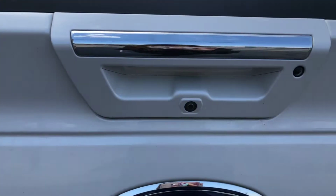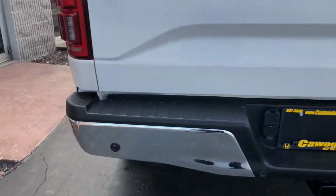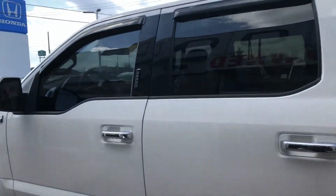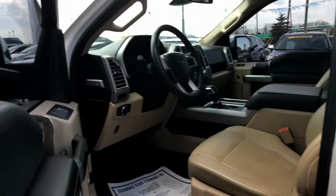Backup camera, tow package, backup sensors. Wow. Four-door, nice truck. Keyless entry. Let's take a look on the inside.